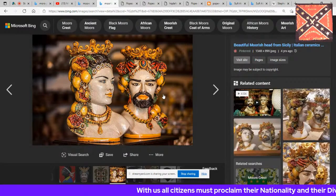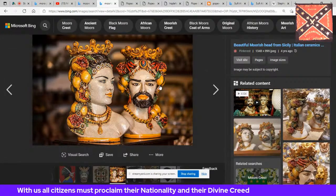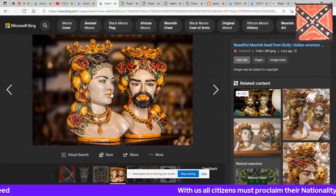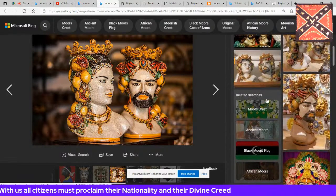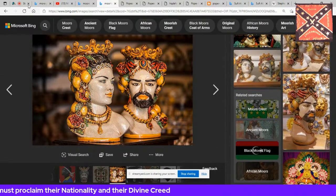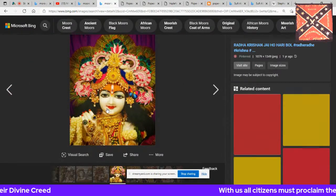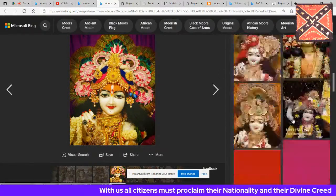European, pale featured Moorhead, Sicilian ceramics, but the features of the Moors is Asiatic. I mean, the features of the pale people are Asiatic. The nose isn't so aquiline. They got the thicker lips, high cheekbones type stuff. So I don't know what is happening here, but when you go to the original ones, tie this into it. Seeing that, what y'all think that is?